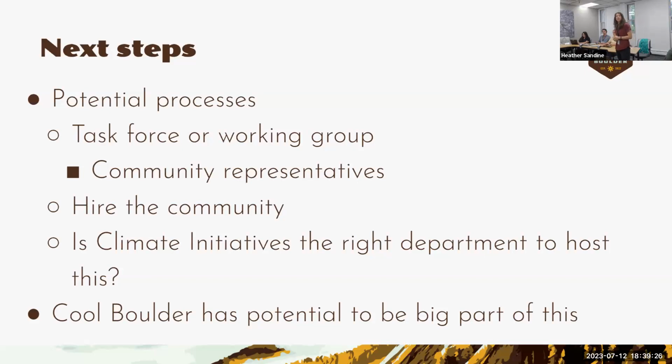Potential processes, and this is something Aspen came up with in talking to people. One option might be that we create a task force, and they just exist for a while working on this. They're a team made partially of community members. We have a working group, but it has to include community representatives. And one of the suggestions I would have would be to hire the community. Don't bring in a consultant. Hire community members to help us figure this out. But it can't be a one-off. It can't be short. And that brings up the question: are we the right department to host it? I don't know. We've got a lot of conversations to have. I think we might be, but there are conversations to have about how we do that community work and how we make it truly impactful in people's lives, and in the end, ultimately protect human health.